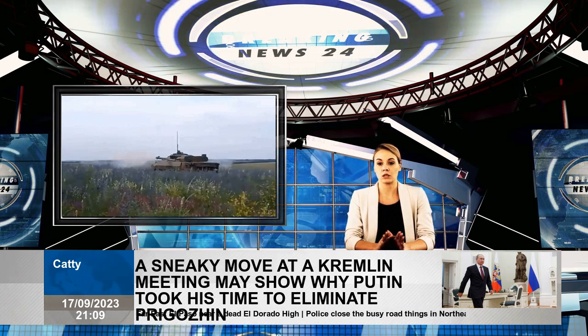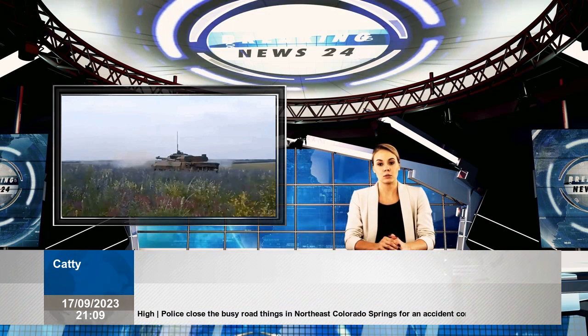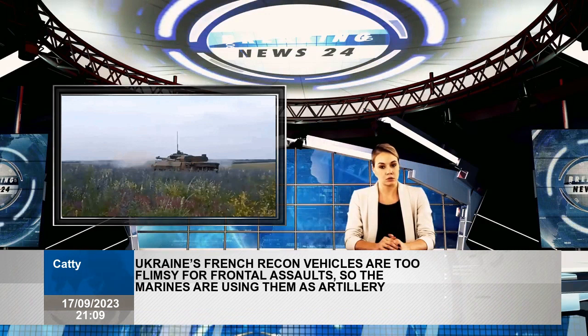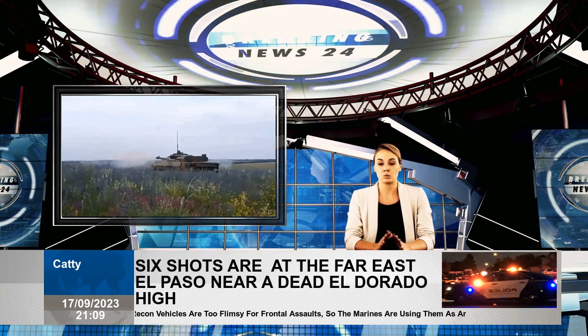The AMX-10RC is not a tank. No, it's a light reconnaissance vehicle. As designed, it operates in small groups, speeding ahead of tanks and IFVs to probe enemy defenses.